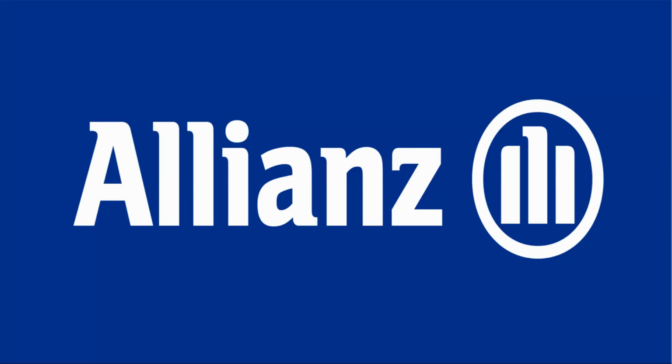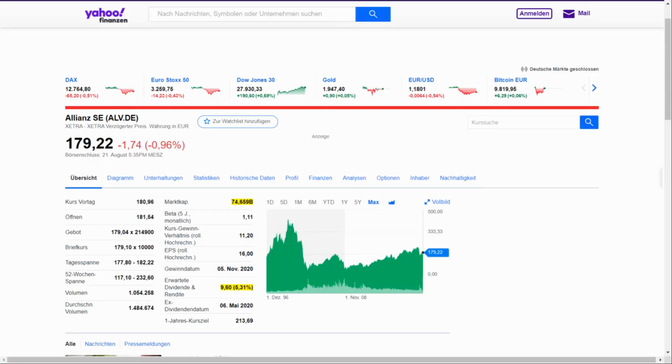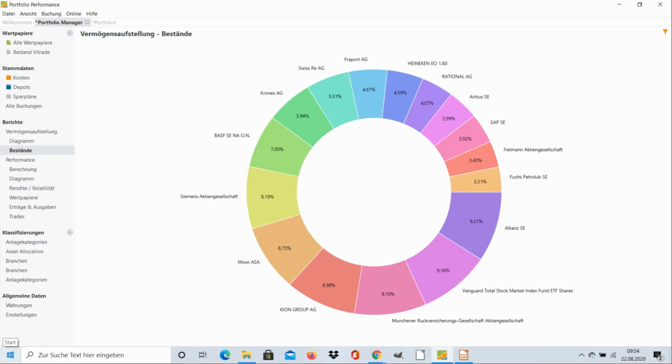And my biggest and last position in my European portfolio is Allianz, an insurance company from Munich, Germany. Their market capitalization is 74.6 billion euro, and they pay a great dividend of 5.31%. I'm also very happy I was able to buy into them in the depth of the pandemic crash. I'm up a little bit, and I'm very happy about that, because I think Allianz could also be a business to hold almost forever.